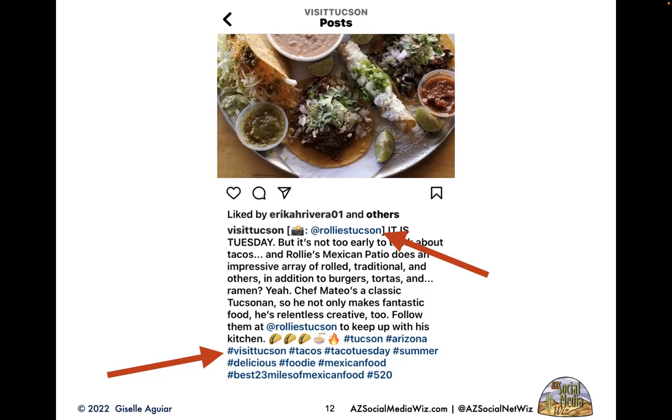And then it's branded hashtag foodie, that's a popular one. It's generic. Hashtag Mexican food narrowed down the topic. And then hashtag Tucson, hashtag Visit Tucson, those were the ones that they use on a regular basis. So that gives you an idea of how to use these hashtags.